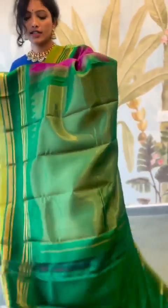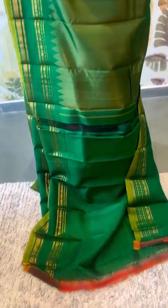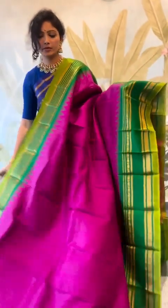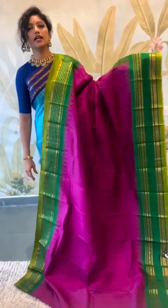And this is how the top border looks like. And this has a contrast pallu and blouse in green, tissue pallu and a plain blouse. That's the whole look of the saree. This is saree number 8 and the price is 13,800.